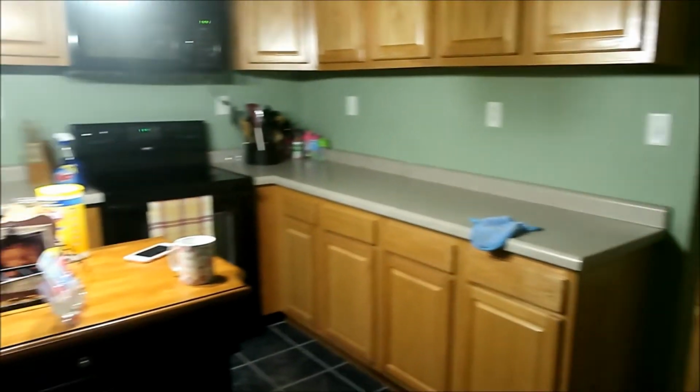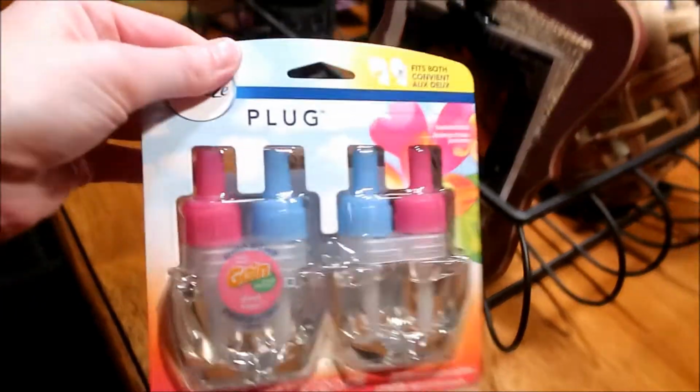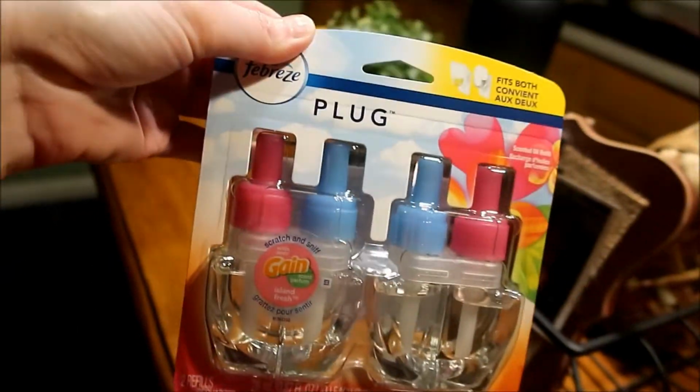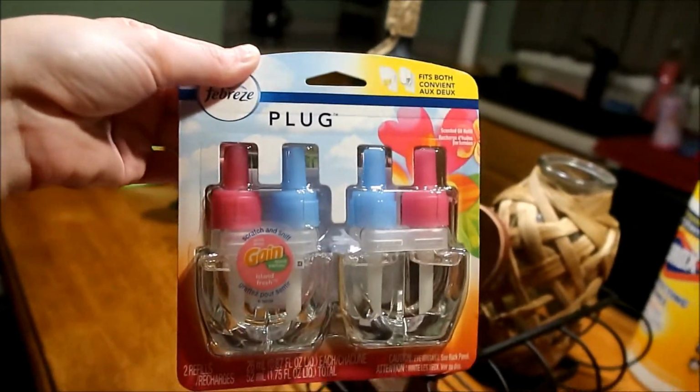We cleaned off the table. All this is clean, but still working on it. Sorry, that's the washer. It's very loud. We cleared all this stuff out of here. There's nothing. So yeah, I had Kyle pick up some smelly goods so that obviously it's important to have your house smelling fresh. So we're gonna do it.